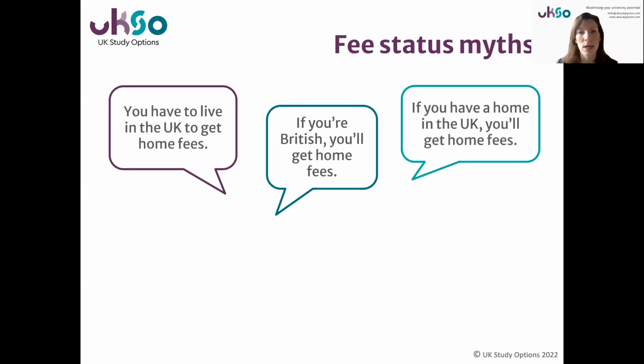If you have a home in the UK, you'll get home fees. This is not necessarily true either. Although if you have a home in the UK, that might be part of your case for home fees, it might strengthen your case, but in and of itself, it will not automatically get you home fees. Again, there are other things that you need to meet to maintain eligibility.